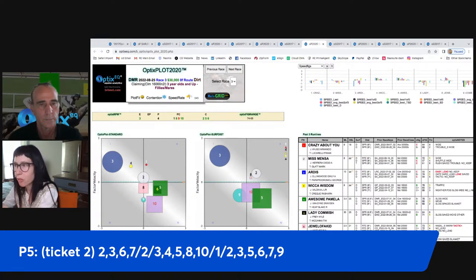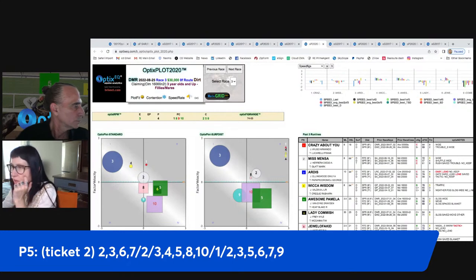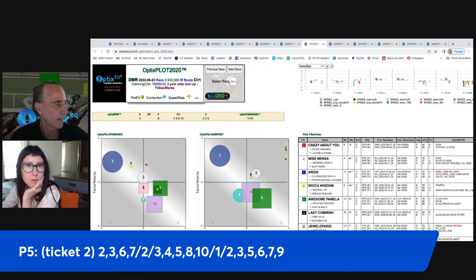Like, the 3 does look like the horse should have a pace advantage, but it does have those keywords, and who knows what some of these other horses might do because their form is just so in and out.